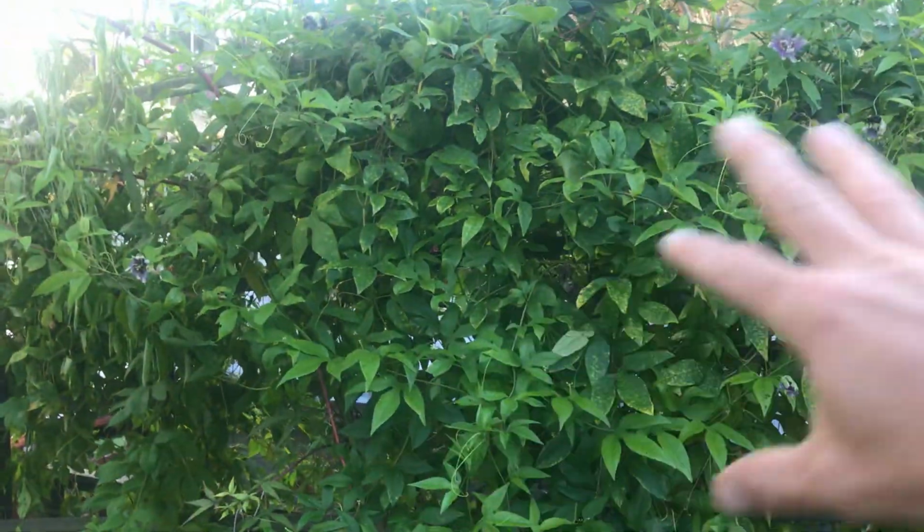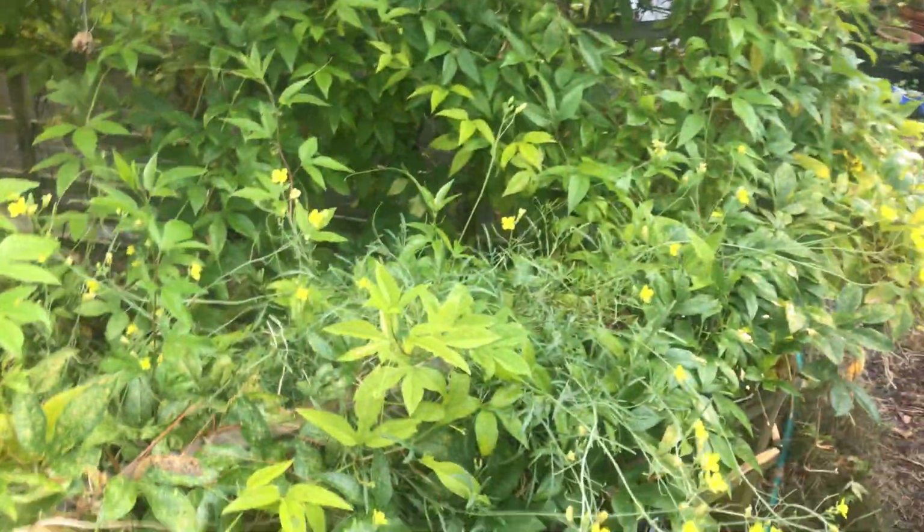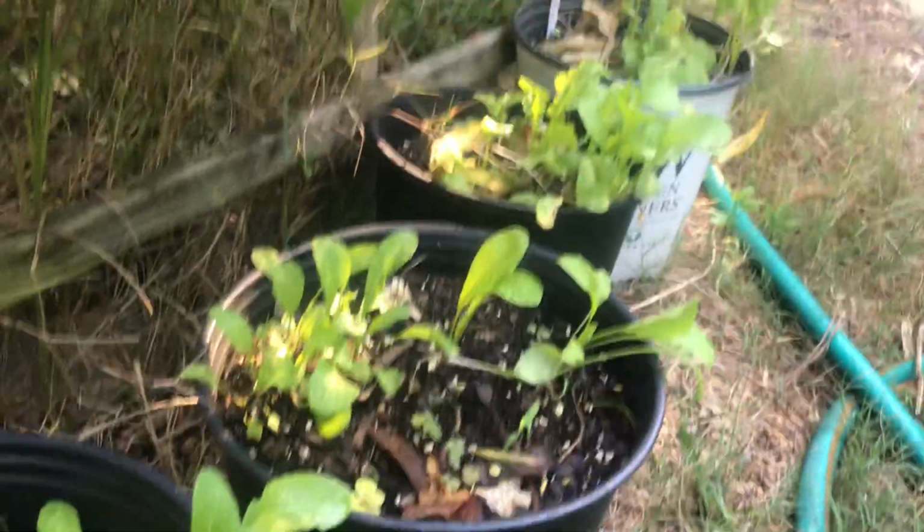But this is our maypops, and man, this thing has been great. We've gotten a lot of fruit off that, and a lot of flavoring for kombucha. We've got jars filled in the fridge with the seeds so that they're fermenting. A lot more seedlings down here starting for winter.